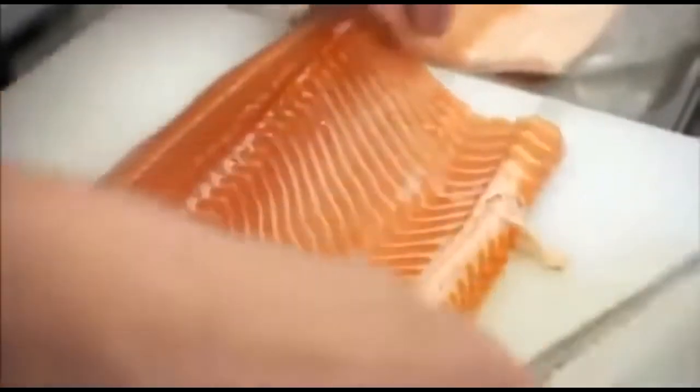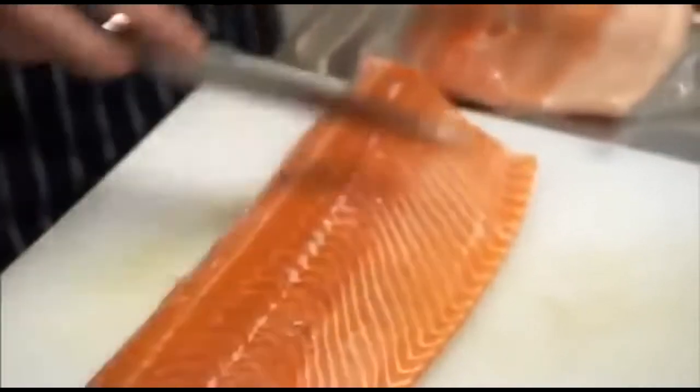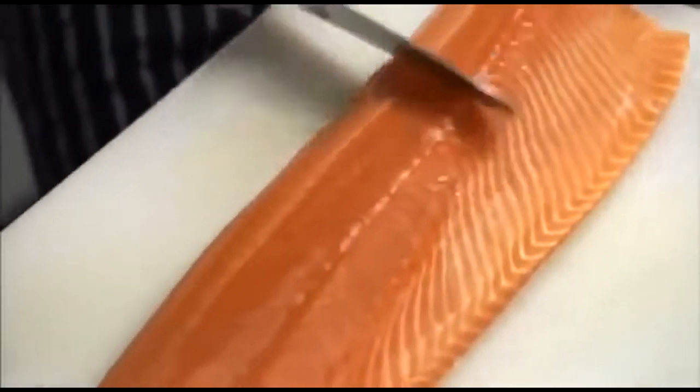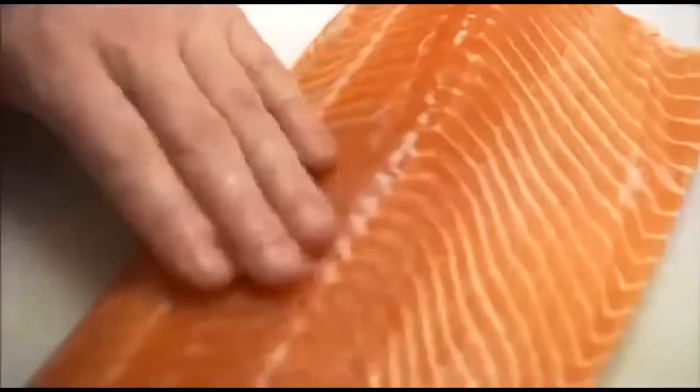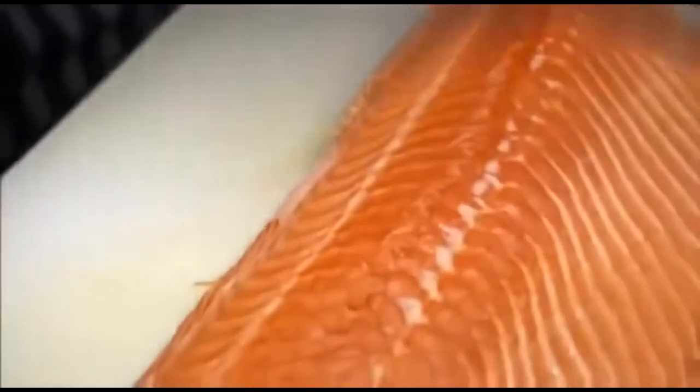So you've got a beautiful salmon. Cut a little bit of the fat off. Just go down like that. Just make sure all the bones are out. So you do that by feel, yeah, actually, don't you? Yeah. And if there's one left, I yank it out.